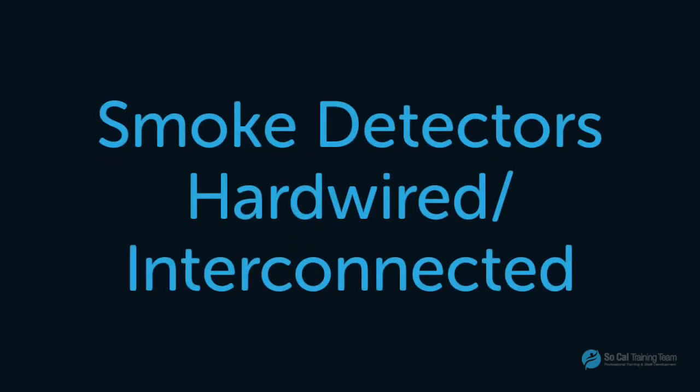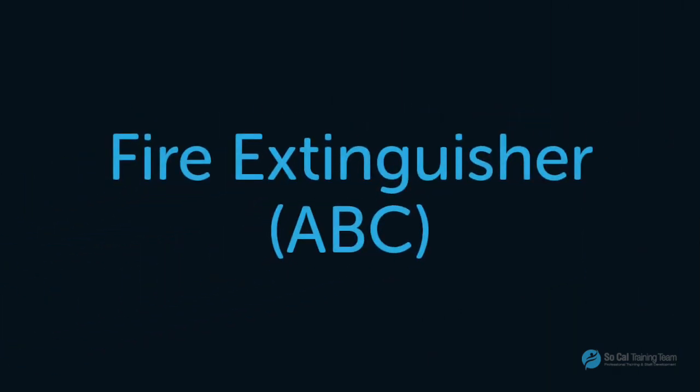Inside the home, you need to have smoke detectors. The smoke detectors have to be hardwired and interconnected. What that means is you press one smoke detector and all of them go off at the same time. And then you also need to have a carbon monoxide smoke detector. So in each room, you're going to have a smoke detector, and then you're going to have one in the common areas as well.